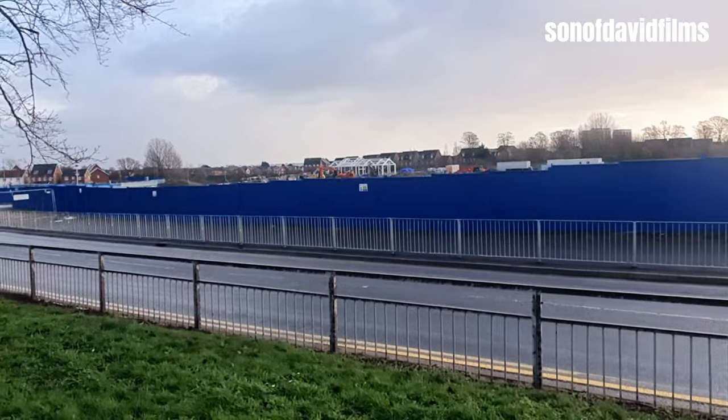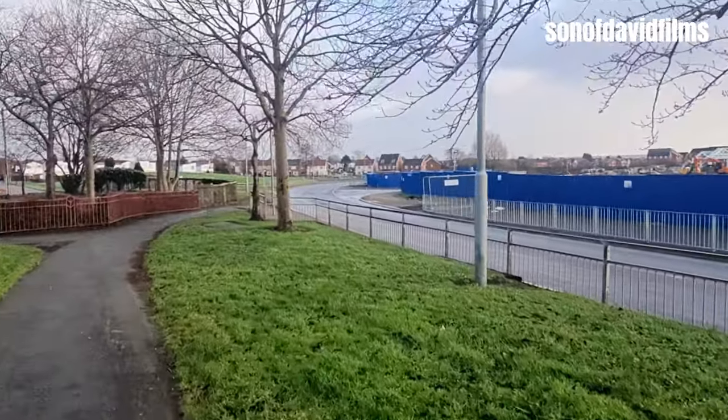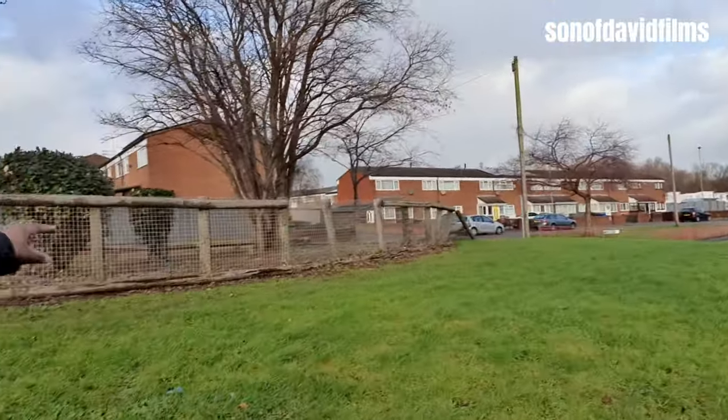This whole place used to be very deep, it was like a valley. For some reason, I think they filled it up. So as you can see, behind me, see the work? Just walking down to have a look. See the houses here. And when this train station finally is opened, it's going to really boost the prices of houses around here. All these houses here, it's going to boost the price of these houses.